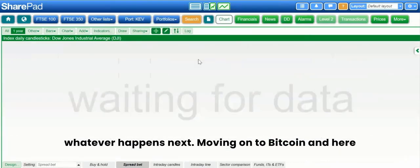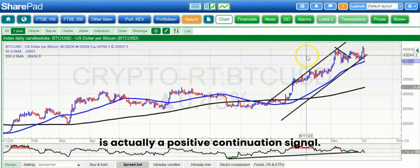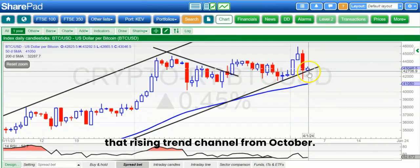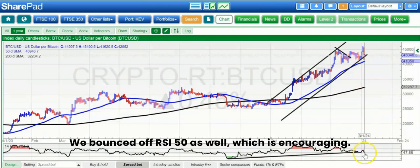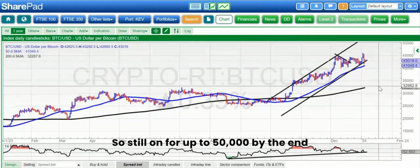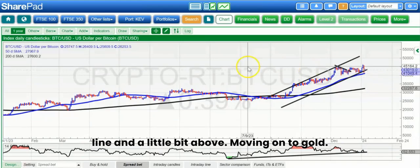Moving on to Bitcoin, and here also a bit of a rug pull, but support found above the rising 50-day moving average, which is actually a positive continuation signal, and we're actually nominally back within that rising trend channel from October. So in terms of effort made here, I would say it's at least still 9 out of 10. We bounced off RSI 50 as well, which is encouraging. So still on for up to 50,000 by the end of this month, while we hold above that 42,000 area, which is basically the area from the 50-day line and a little bit above.